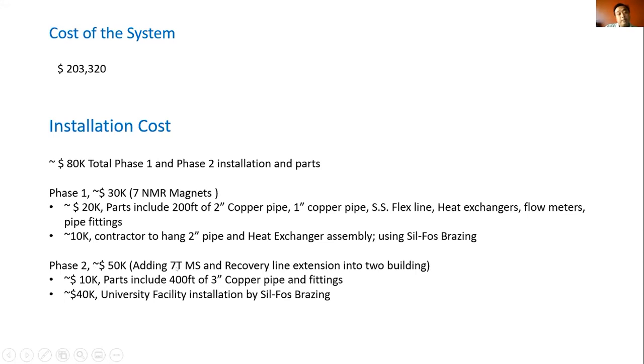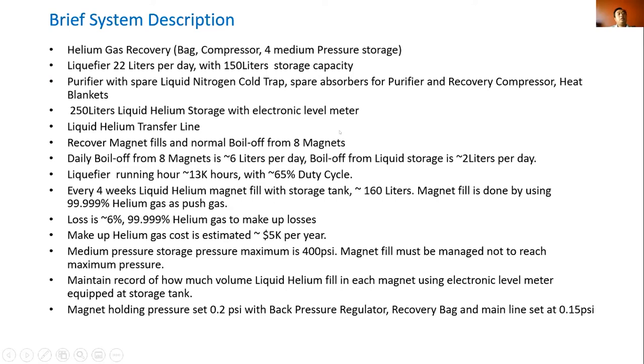7 Tesla magnets from the third floor in the same building. We also added the recovery line for two buildings, the chemistry building and the biochemistry building. So the total recovery line is about 600 feet. The brief description is, we have a 22 liters per day system with 150 liter storage capacity. We have a liquid nitrogen type purifier. We have a 250 liter storage dewar, which we use for filling it up and bringing around to fill the other magnets. It also comes with the transfer line.